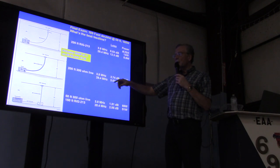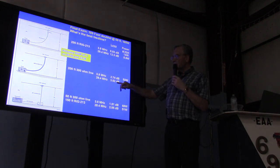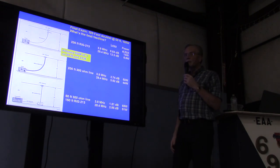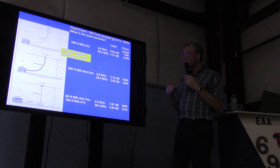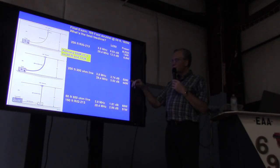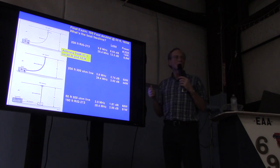Here's the very low loss ladder line, under 3 dB on 80, and just a little over 3 dB on 10. That's not bad. Shooting for 3 dB or better is a good rule of thumb. It hurts, though, to throw power away, doesn't it? For 100 watts, now we get about 50 watts at the antenna. People will hear you and you will hear them.